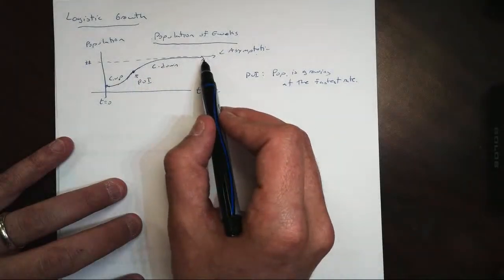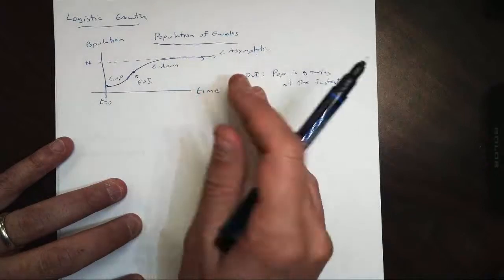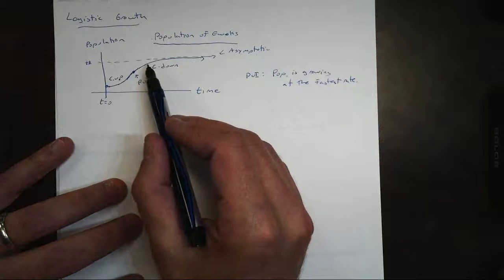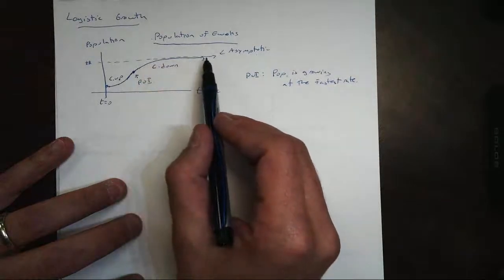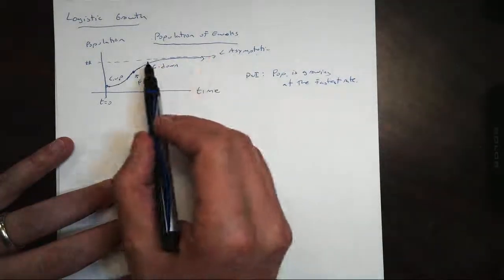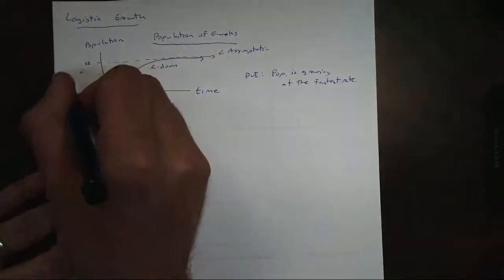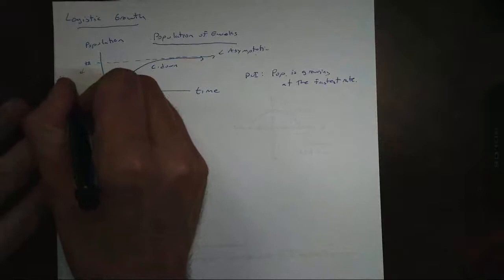Now, why does it slow down? Well, an environment cannot sustain an infinite population. So what happens is as the population of Ewoks starts to slow down, it approaches an asymptote, a certain number that the population will never reach. And we call this the carrying capacity. It's the largest that an environment or something can hold.